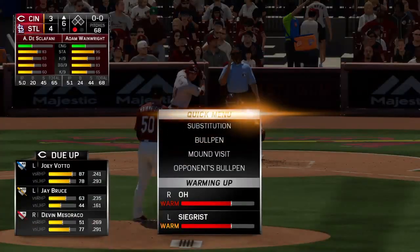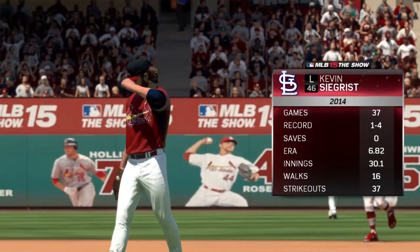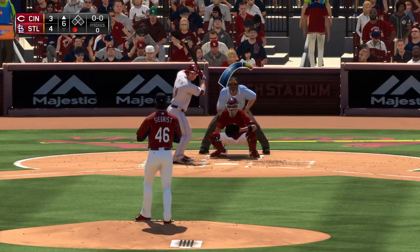Joey Votto will stand in. He's 1 for 2 so far. Kevin Siegrist is on, and he'll take over on the mound, now pitching for the Cardinals. Joey Votto will step in, 1 for 2 in the ballgame.